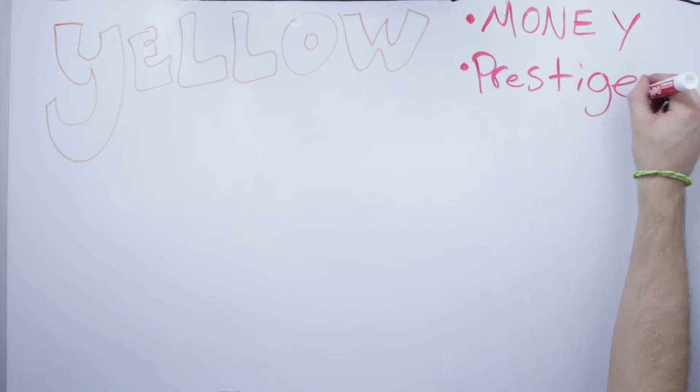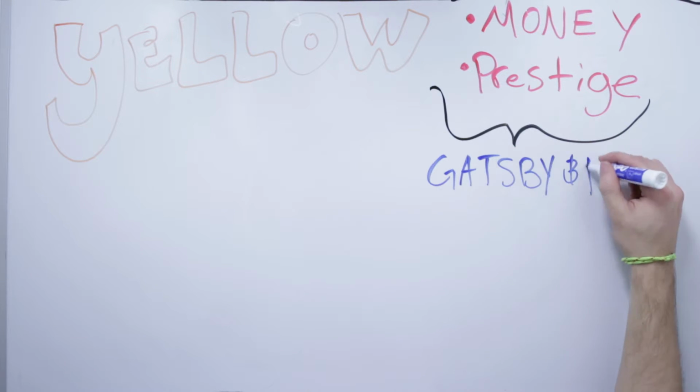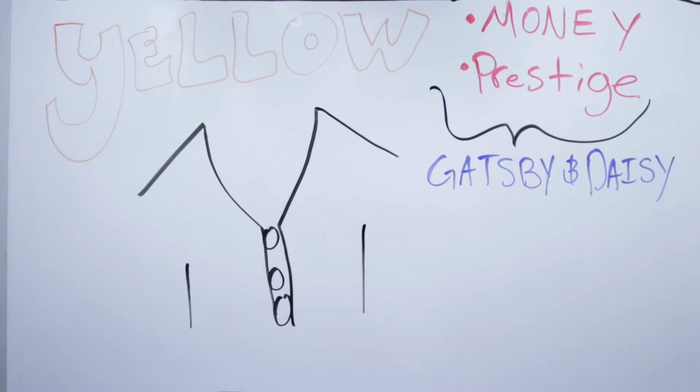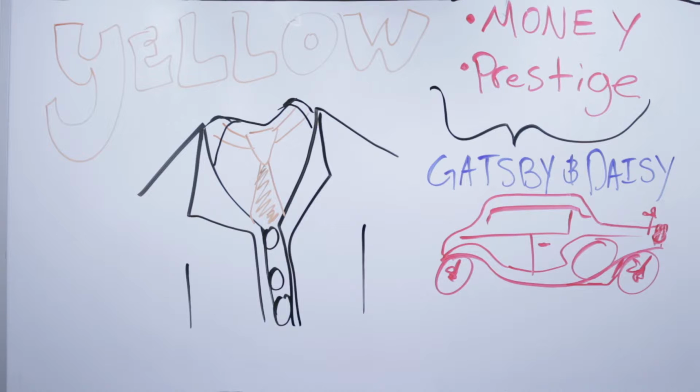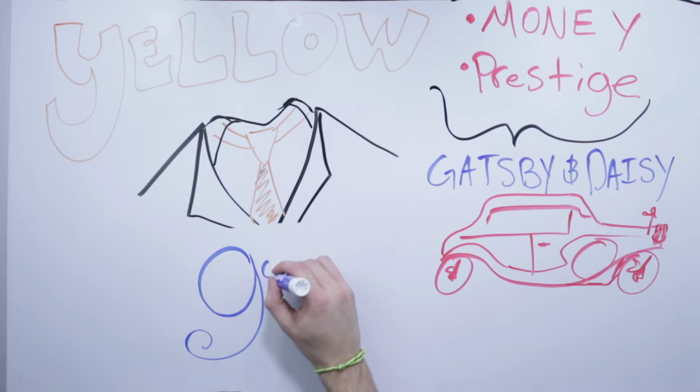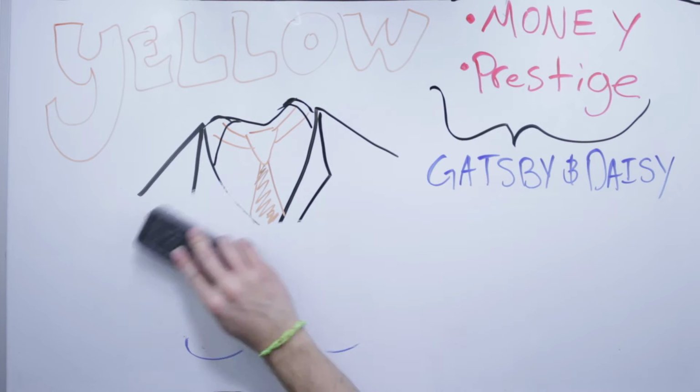In The Great Gatsby, the colors yellow and gold are associated with money and prestige. This is shown through the book mainly with Gatsby and Daisy. A couple of examples are Gatsby's tie when reuniting with Daisy, or his car, which has a yellow exterior, or when Nick described Daisy as the Golden Girl. So it seems that Fitzgerald did some research with this color, or at least has a common connection.